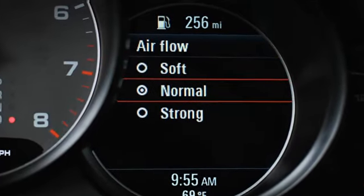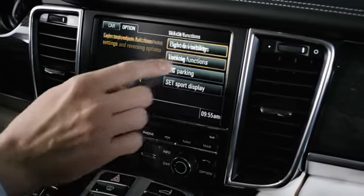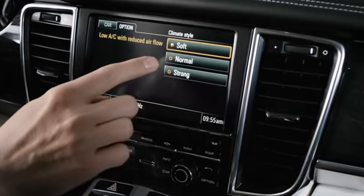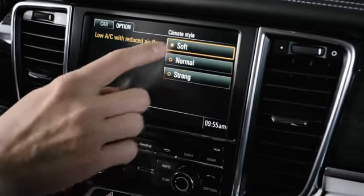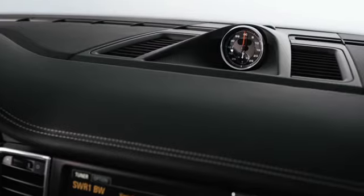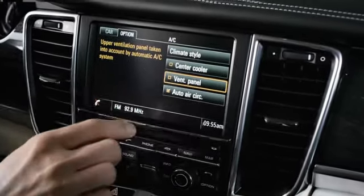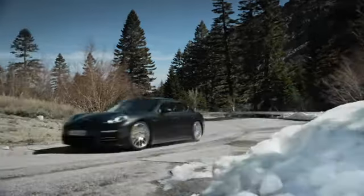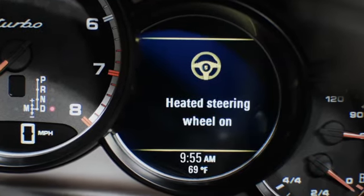With the multifunction display, or Porsche Communication Management PCM, you can also control other automatic climate control settings, such as airflow, for example. Choosing soft airflow minimizes the fan noise of the automatic climate control. The extended ventilation field on the top of the dashboard is also switched on and off in the climate control settings. When it gets cooler, the optional steering wheel heating also really helps keep temperatures comfortable.